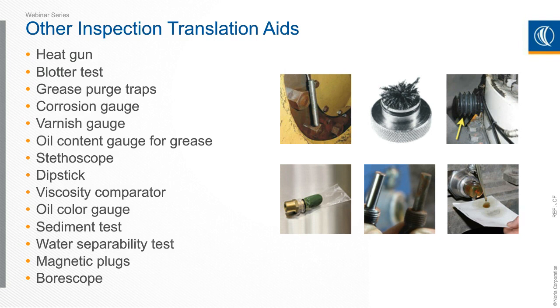Corrosion gauges, these are things that may dangle down into a sump that we can fish out periodically and inspect for speckles of rust or tarnishing. And varnish gauges, kind of similar to that, we can use for inspection. Oil content gauge for inspection.